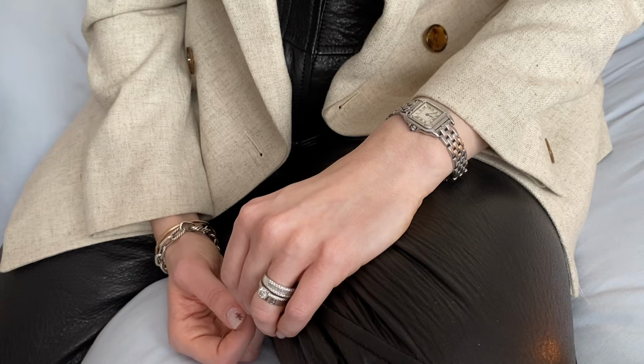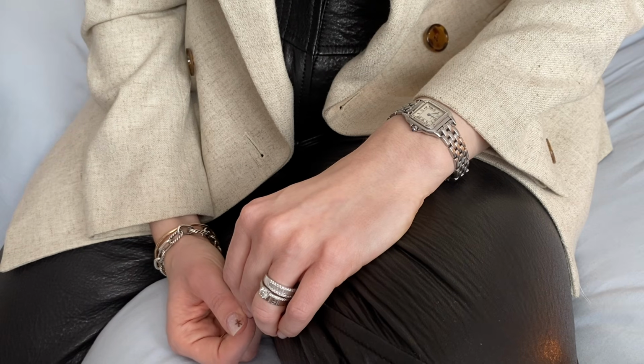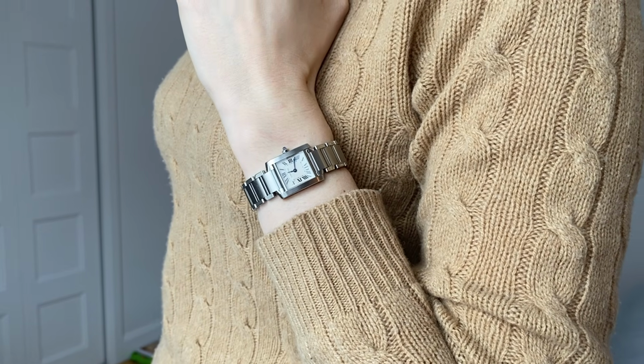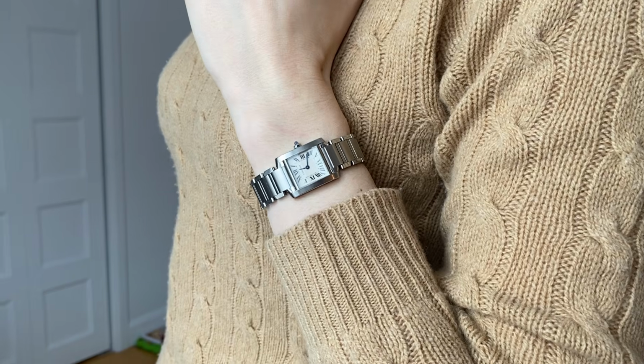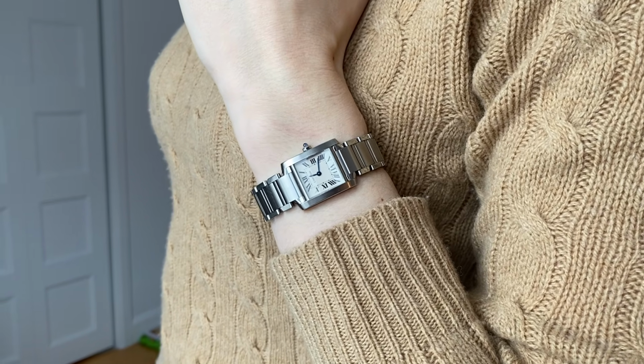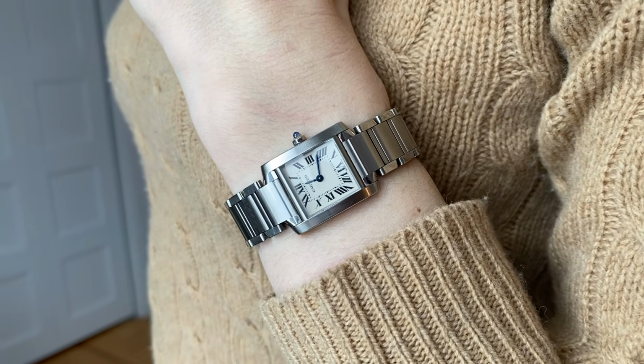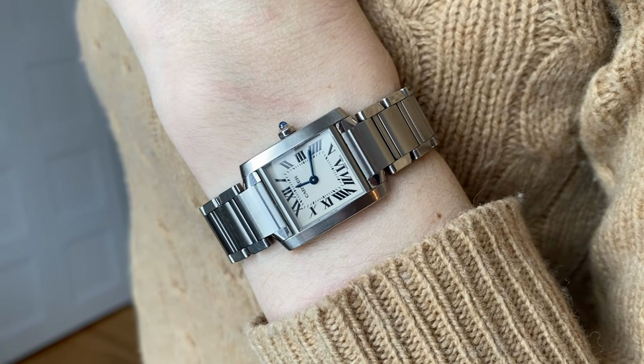Go based really on what speaks to you more and what makes your heart beat more, because the price difference between the two is so small. When you look at the overall looks of the watches, the vibes, the Tank Française has more of a casual look and feel because it is so robust and geometric. It just looks more like an everyday watch.